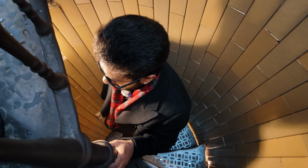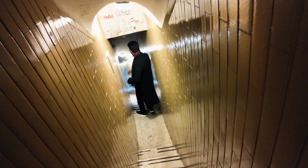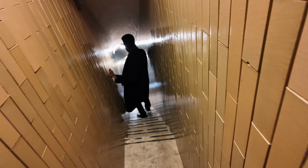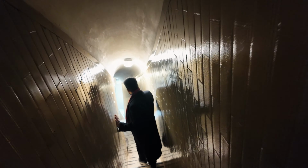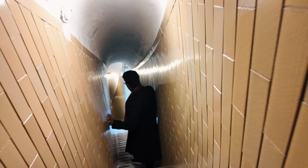Yeah, it's time to go down. Look how narrow this pathway is to go down. And there's a lot of steps to get down as well. Look at that. Only space for one person. Look how narrow this is to get down. It's like a few hundred steps, only space for one person at a time. And quite cool. It's part of the experience, actually.